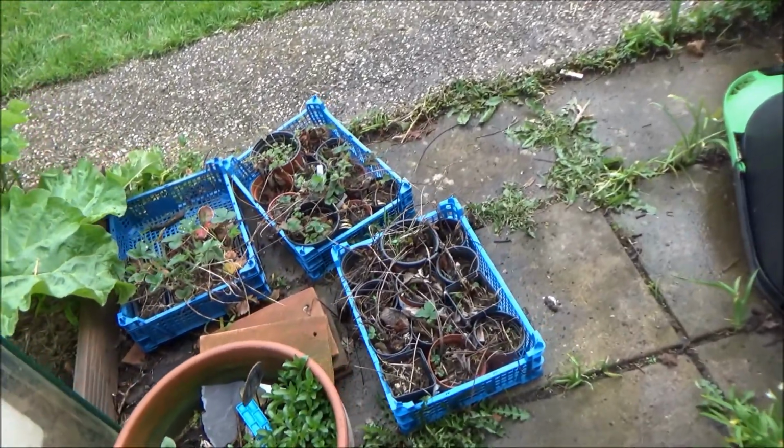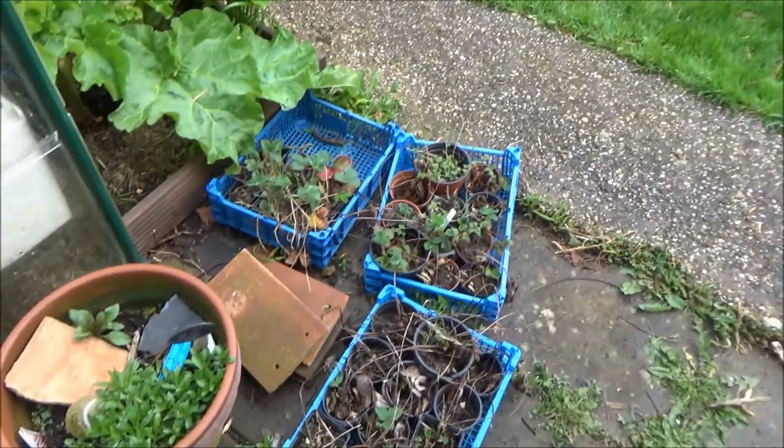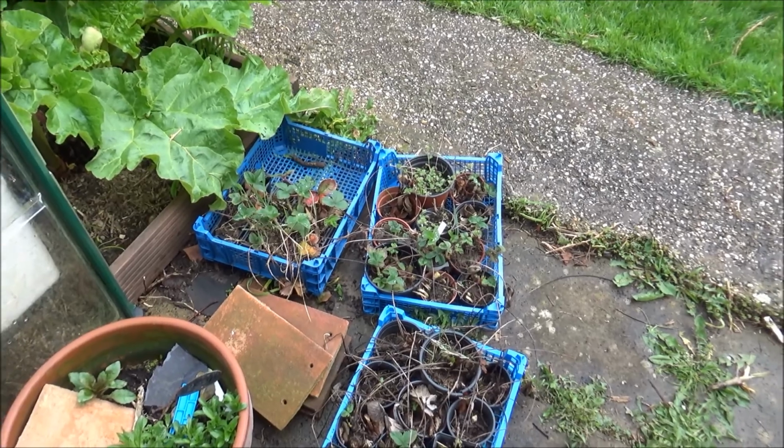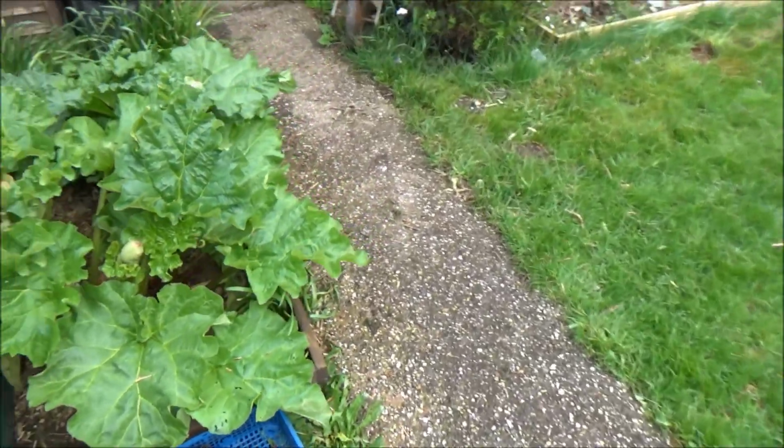So I moved some strawberries here from the allotment just to get them moved around. I've potted some of them in some pots actually.